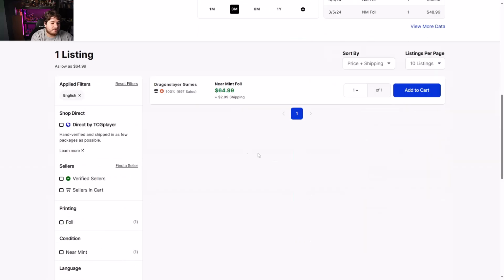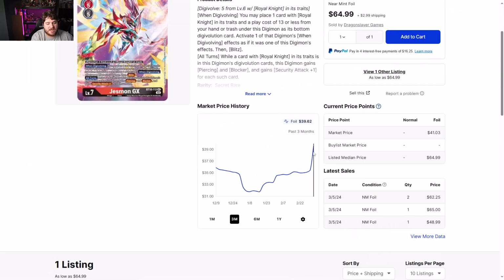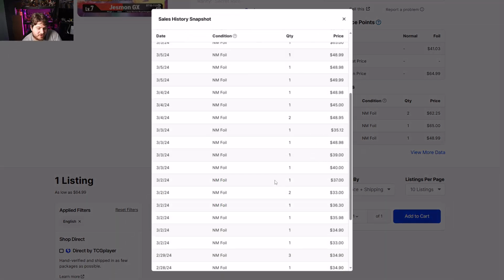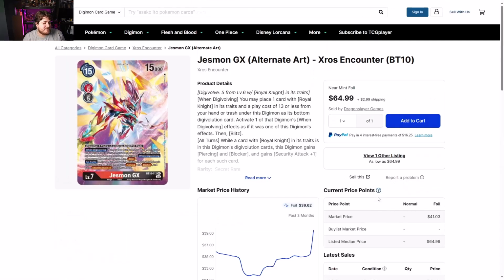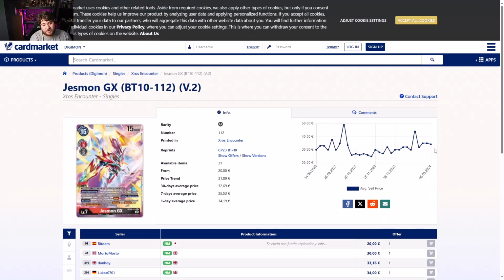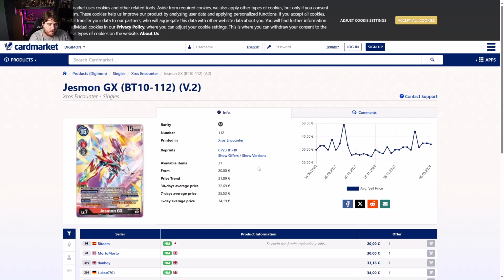Jmon GX on Gonzo for its ulti. Yeah, $64, and it's gone. Baby ain't coming back no more. So looking like, yeah, people are willing to pay 65. So if you have this, it's time to sell. Make your money. Europe side looking like 20 euros to 35 euros. You guys will probably see some movement sooner or later with this as well.